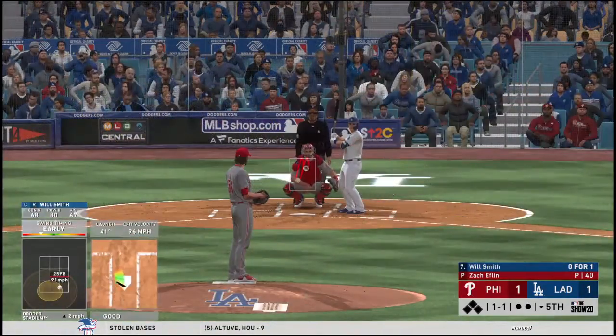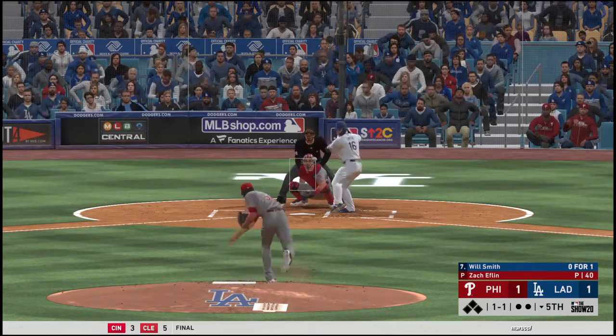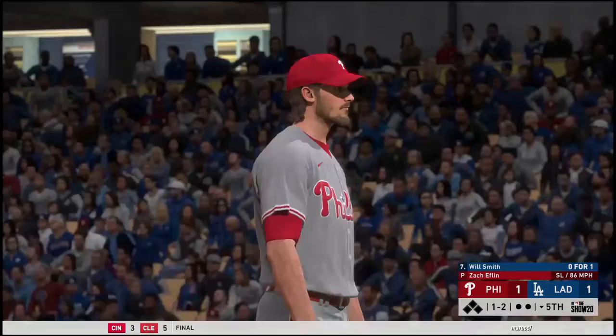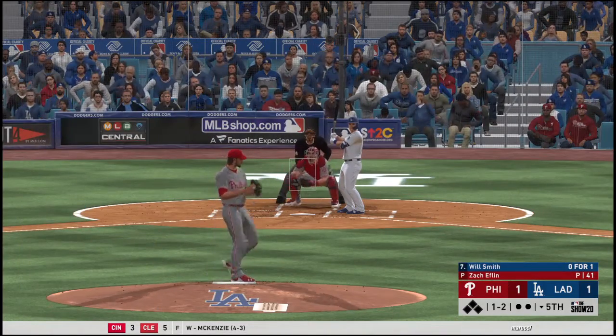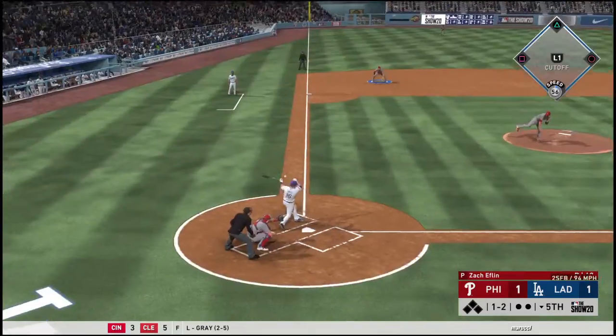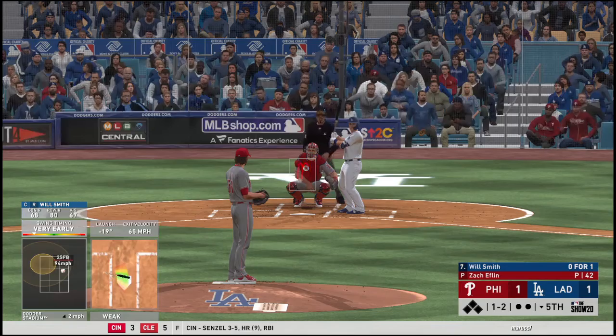Down the left field line and deep. And this will not be caught. It's a foul ball. Looked like he was on that one, but it's 1-2. Really feels like he's just on cruise control out there on the mound right now. Boy, this is a tight one. You kind of get the feeling like the next team that scores is going to win this one.